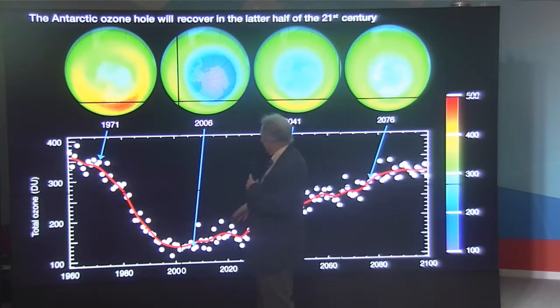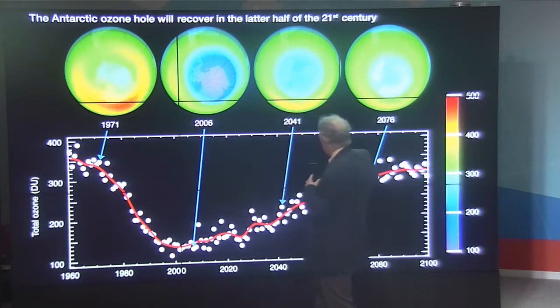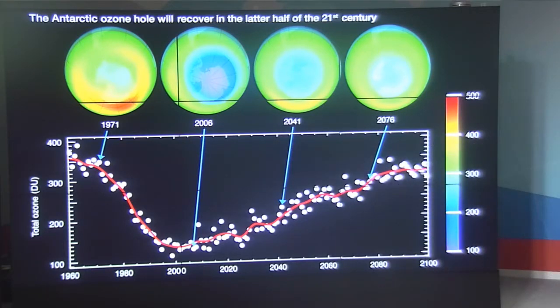Looks like it's bottoming out, maybe beginning to recover, but there's a lot of variability associated with it. But there's the expectation that based on the success of the Montreal Protocol and the subsequent amendments and modifications that were made that would tighten up emissions of chlorofluorocarbons and an increasing set of trace gases, the chemically active and radioactively active source gases, stratospheric chlorine levels will decrease and chlorine will recover.